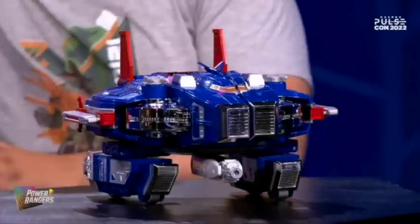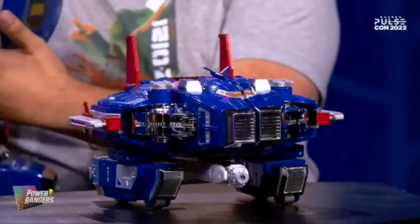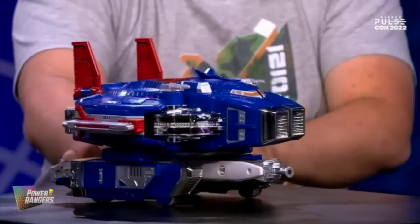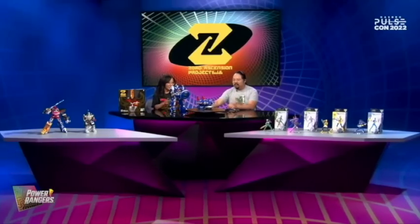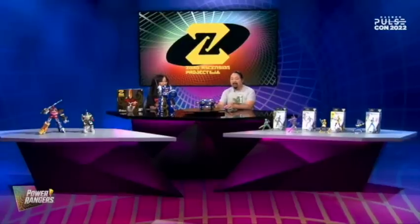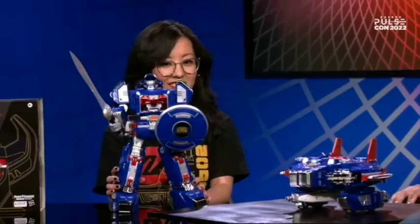Our next Zord Ascension project is going to be from In Space. That's right, we're moving straight into In Space with the Astro Megazord.